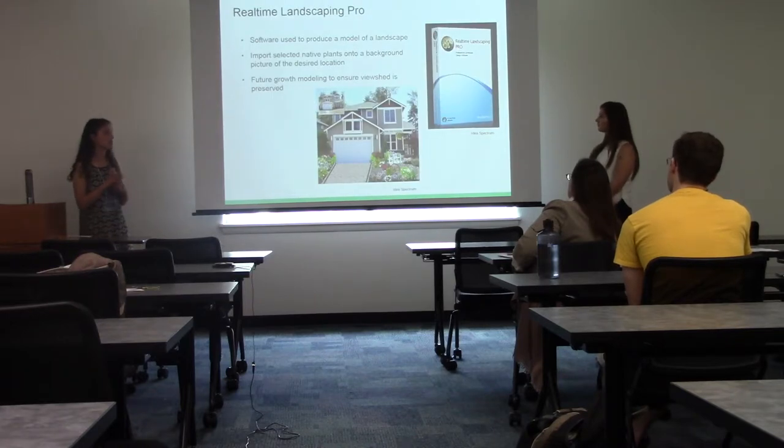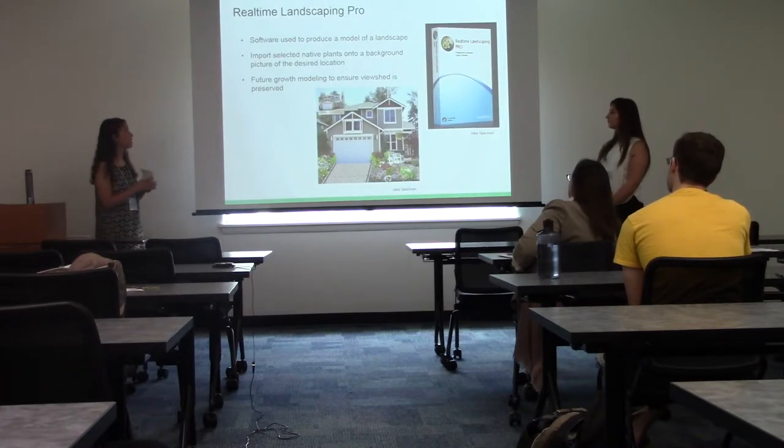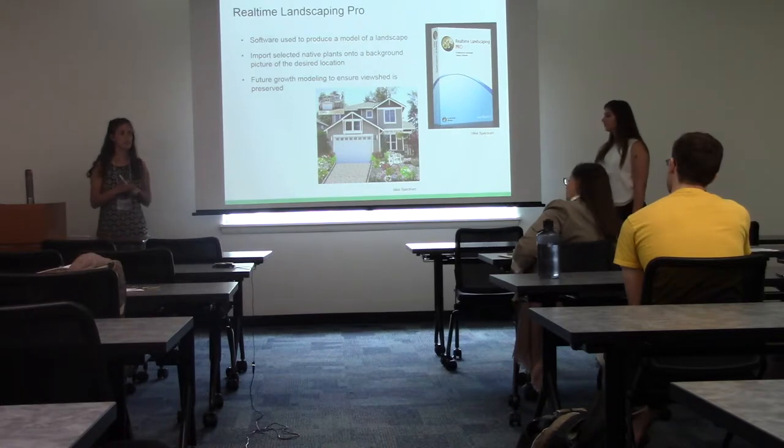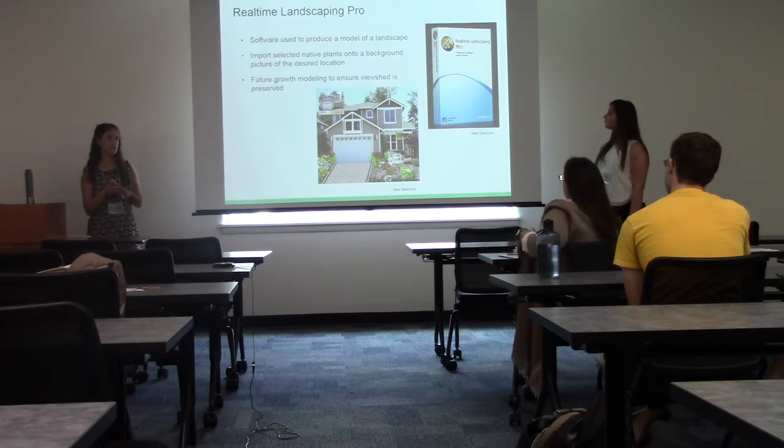So Realtime Landscaping Pro, this was the software that I had mentioned that we used to produce a model of the landscapes. What we did was we went out to the farm many times to take a bunch of different pictures at different perspectives and different zooms. And then in the software, you can import a background photo, and on that background photo, you can import from a list of 100 different species onto the picture and make a landscape.